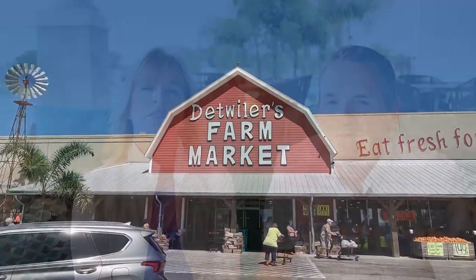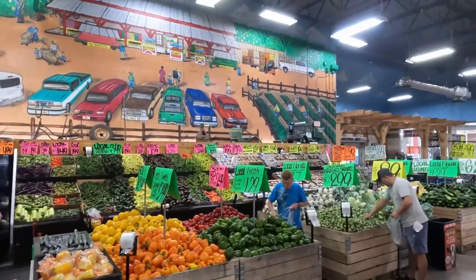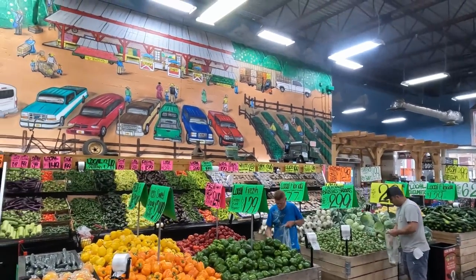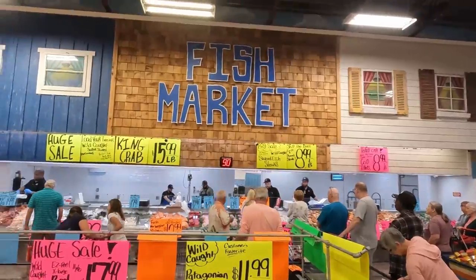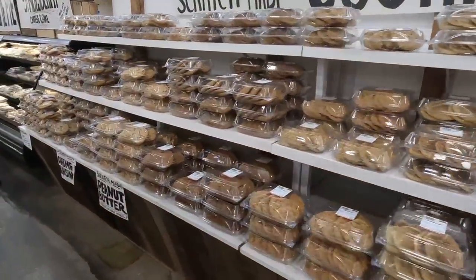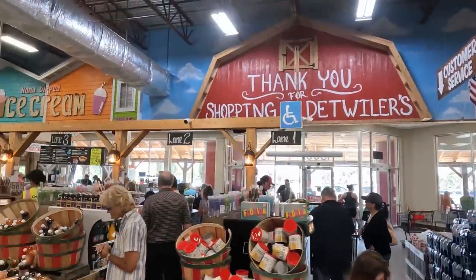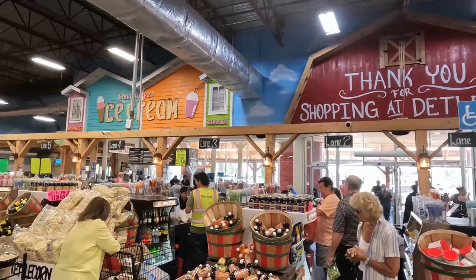There's also a really cool store nearby called Dittweiler's. It's a local farm stand where you can get so much fresh produce and meats and seafood. And there's a great bakery there where you'll find things that you didn't even know that you needed when you're walking out the door. So to top it all off, after you check out, you can get ice cream. So yeah, on your way out the door. That's very convenient. Oh, yes, very convenient.